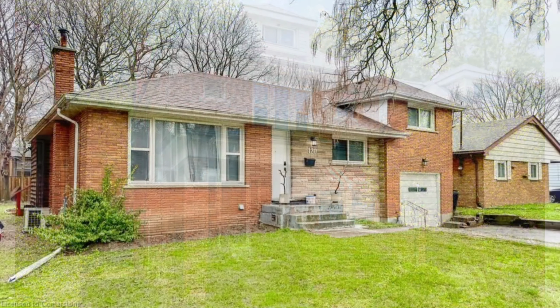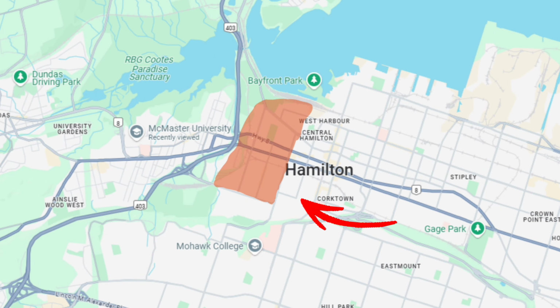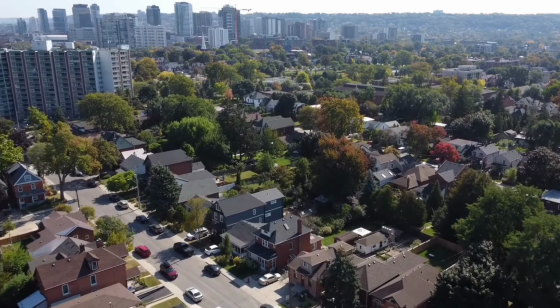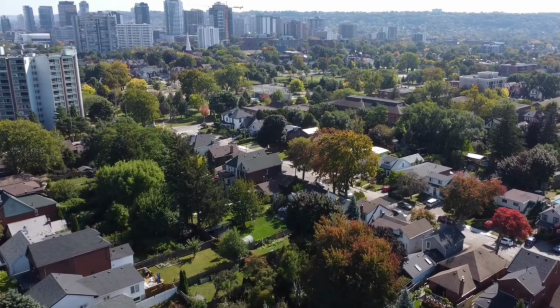You do have access to beyond just students. There are also interns, residents, and a lot of students coming back to do post-graduate work, which is fantastic for you. If you want to move a little bit further east and you cross the highway, you're a 15-minute bus ride away from McMaster University. Now you have access to the Strathcona and Kirkendale neighborhoods, which opens up your tenant pool to professionals, couples, and individuals looking to settle within the downtown core.